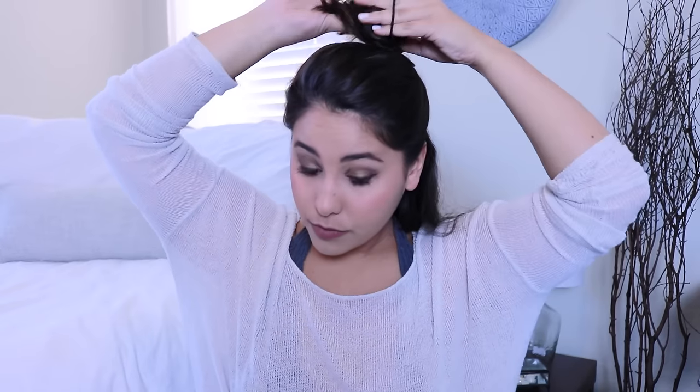Okay, so let's get to the straightening part. The first step I do is separate my hair into sections, and I'll show you how I do it. I'll put my hair in sections and just do a half up, half down kind of thing. And then when I have my hair half up, half down, I go in with a heat protectant. Heat protectants are very, very important for your hair because they really protect it from all the heat and help get less damage as possible.